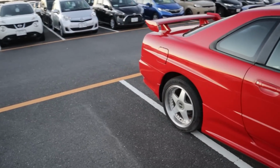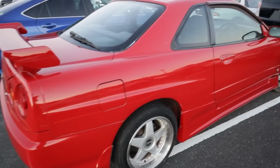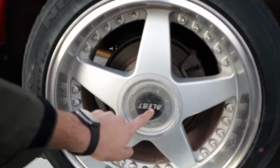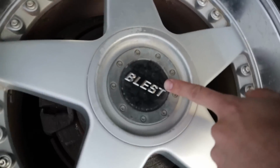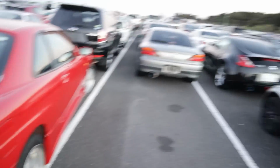Nice. Don't mind the old wheels on there either. The blessed wheels. Blessed. It's upside down, and they're not the best wheels, but they are the blessed wheels. That's it. Man, I'm feeling so blessed today.